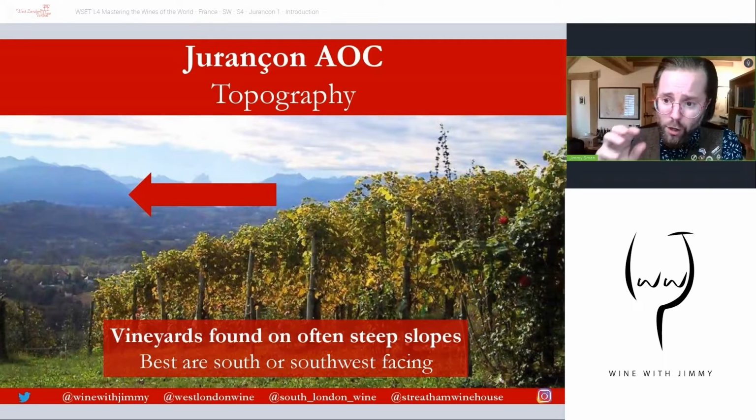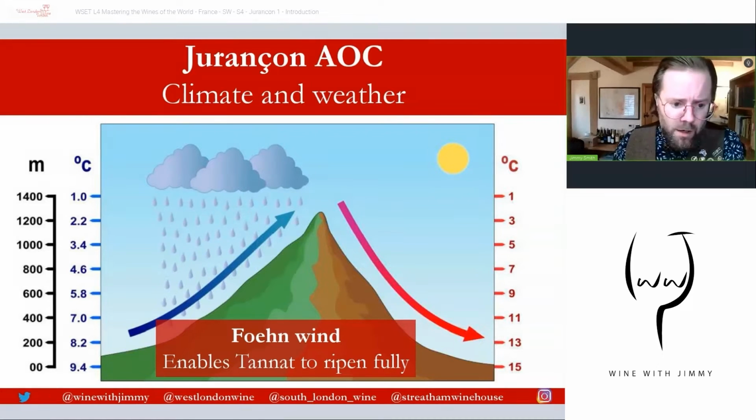So you'll often find these slopes are facing the Pyrenees, and you'll see there in the background the Pyrenees, and this slope is facing south, as you can see. We talked about this a little bit with your Madiran section, and it's applicable here as well.